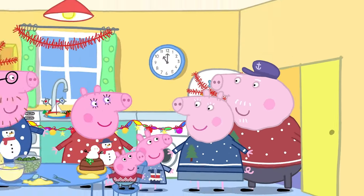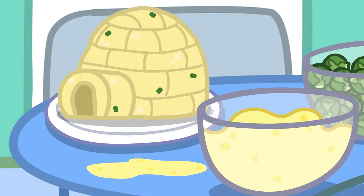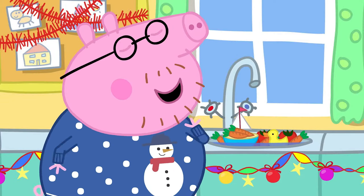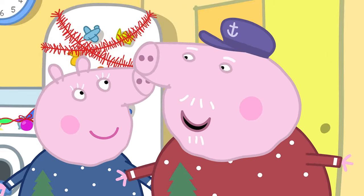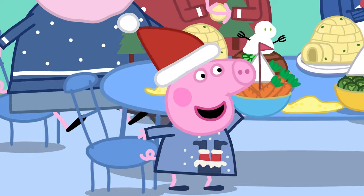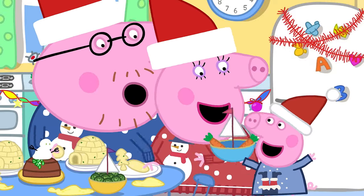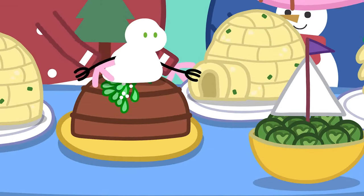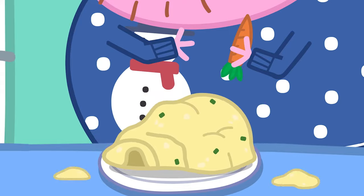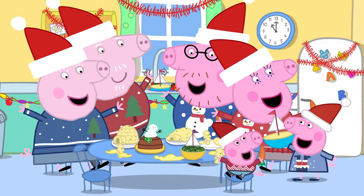Granny and Grandpa Pig are arriving for Christmas lunch. Happy Christmas! Oh my. Peppa and George's Christmas lunch looks messier than Grandma Pig expected. Peppa and George have been helping us make the Christmas lunch. It's not how we'd normally do it. No, but it's much more fun. Peppa and her family enjoy a lovely Christmas lunch together. It's filled with lots of laughter. And some fun new traditions, too. Happy Christmas, everyone. Happy Christmas.